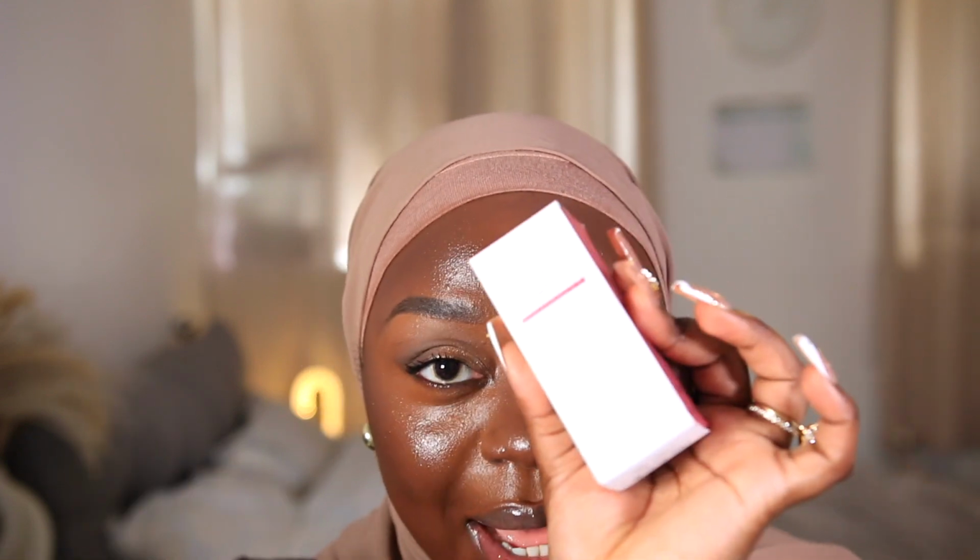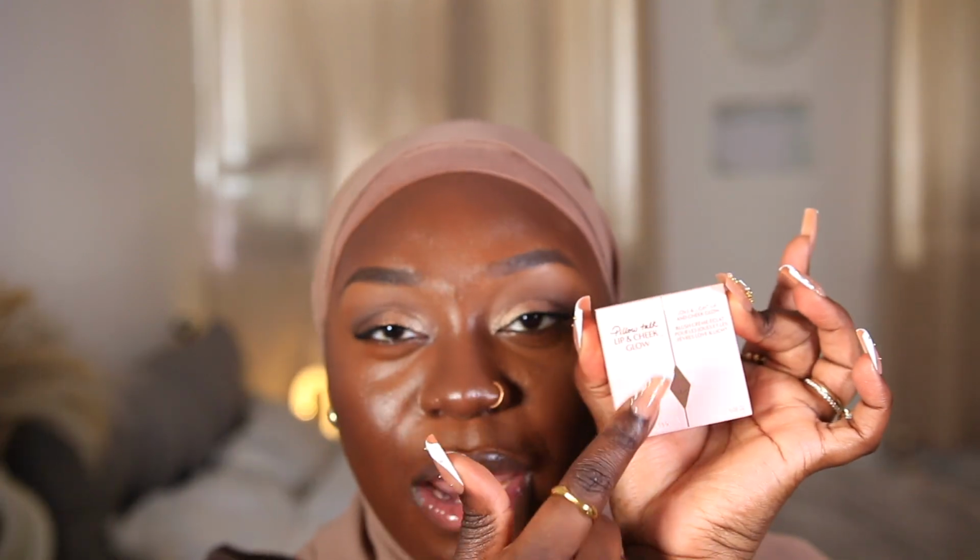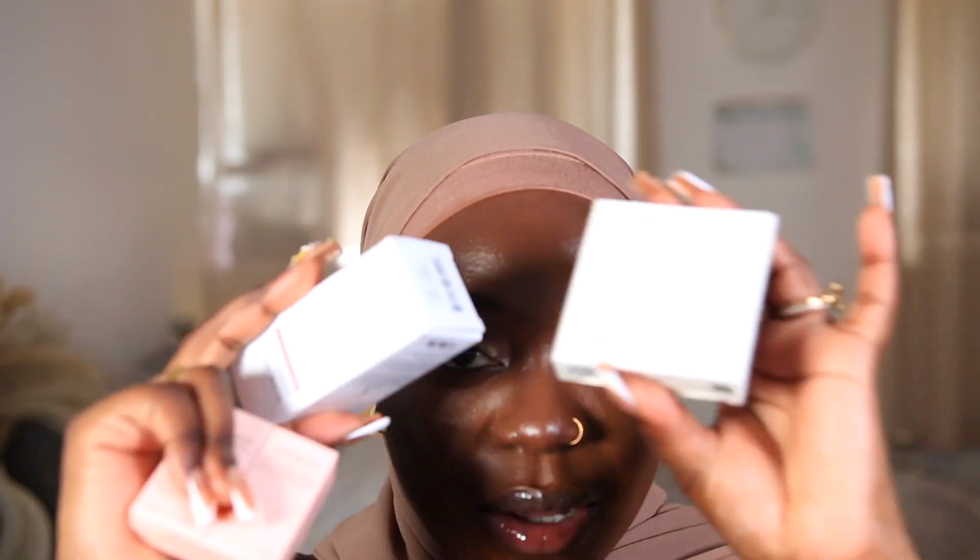We've got the Glow Recipe Watermelon Glow Niacinamide Dewy Flush Blush. I also got here the Rare Beauty Soft Pinch Blush Matte Effect. Also picked up the Charlotte Tilbury Pillow Talk Lip and Cheek Glow as well. I don't think this is new, but these two I believe are the newest additions in the market. I really want to try out the Glow Recipe one, so we're going to use her. This is in the shade Berry Flash.